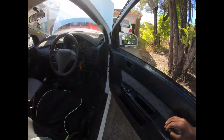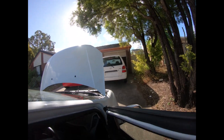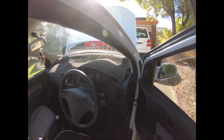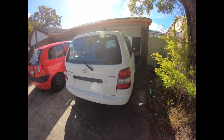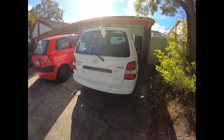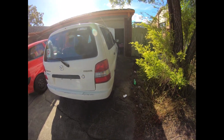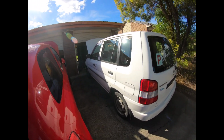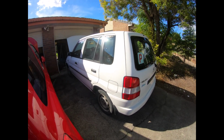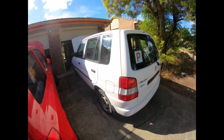Next I'll show you the Mazda 121 there, which is I think my favorite car after the red car, if we get it fixed. So this here is a 1999 Mazda 121 Metro. I used to own one of these in my high school days 4 years ago, or 3 years ago, I'm not too sure, even 3 years ago I think. So the one I used to own was a manual. I'll try and put a photo somewhere in the video and you'll see it.